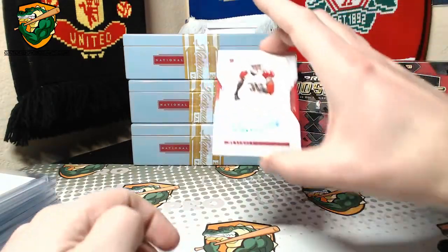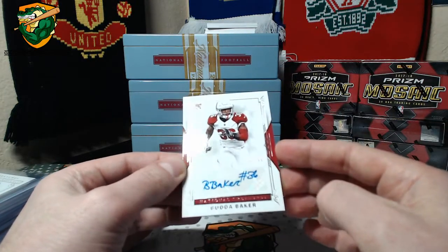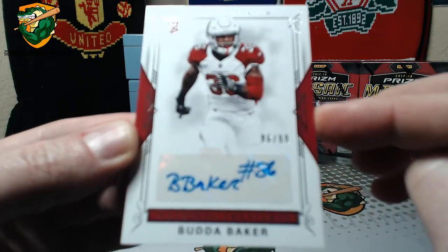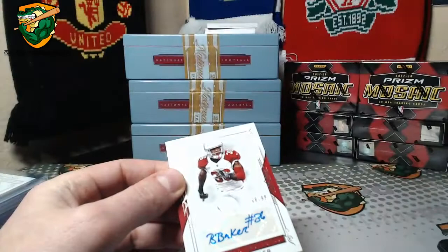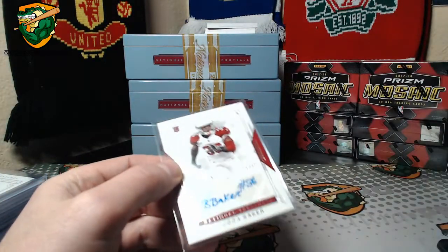Another Buda Baker, two of them. Wow, this freaking case, man. Buda Baker, 86 of 99. This would have been such a sick personal case for somebody. Unfreaking believable.